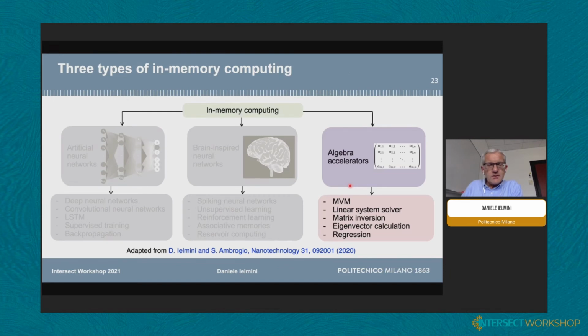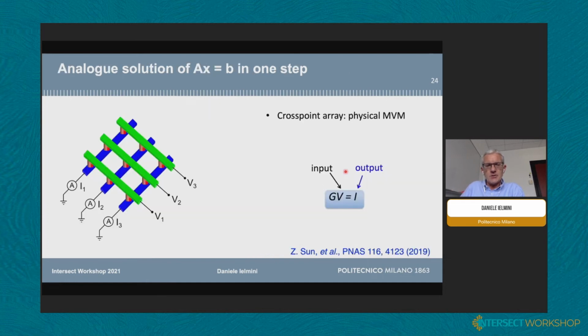Okay, I'm not sure how much time I have remaining, but I will try to speed up now because I've come to the very last topic of my talk, which is the algebra accelerator. The basic concept is, we have considered matrix vector multiplication, right? Most of the works that you will see around on in-memory computing are based on this concept of matrix vector multiplication in the analog domain in the cross-point array, where you apply voltages at the rows and you measure currents at the columns.